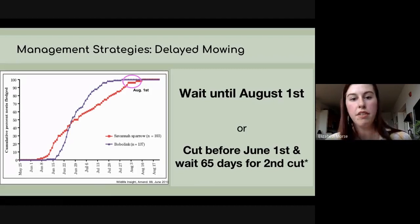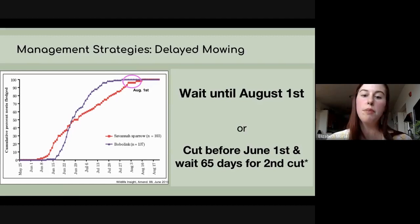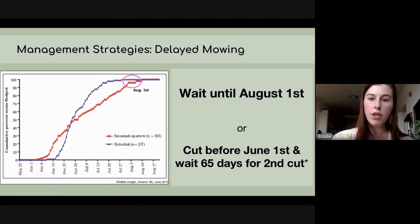Another strategy that's been developed to help farmers who really need to get in that second cut, developed in the Champlain Valley, is cutting before June 1st, waiting 65 days to allow sufficient time for grass regrowth and breeding, and then doing a second cut. It's important to note that this has only been tested in the Champlain Valley, and so may not be feasible for other regions of Vermont, but is certainly worth mentioning, as there are a lot of pressures on farmers that may make this the only viable option.